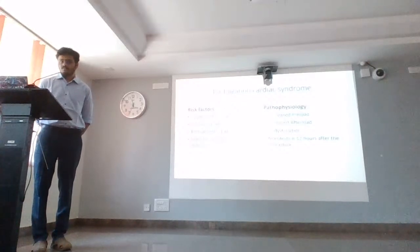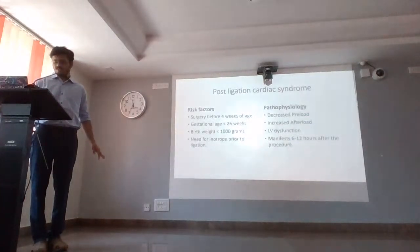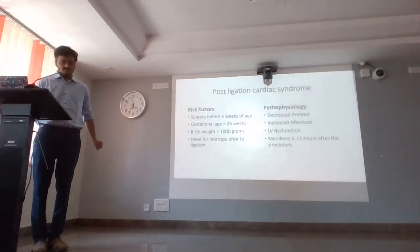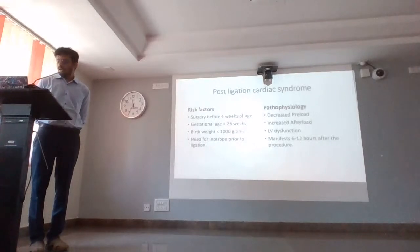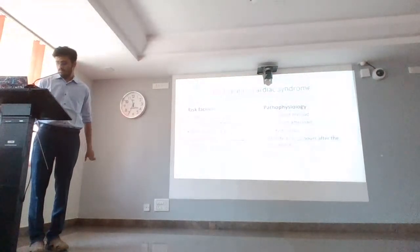The main pathophysiology of post-ligation cardiac syndrome involves this: as soon as we ligate the ductus arteriosus, the left to right shunt is stopped. Previously, majority of the left to right shunt, that is pulmonary hyperperfusion, was coming back to the left atrium and left ventricle. Suddenly, this venous return is hampered or stopped. Therefore, there will be decreased preload. At the same time, as the PDA is ligated, there will be increase in afterload. Both the decreased preload as well as increase in afterload cause left ventricular dysfunction. This usually manifests around 6 to 12 hours after the procedure, and the decreased preload is more significant at the time of surgery when the PDA is ligated.